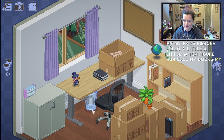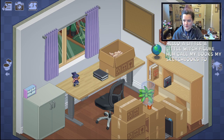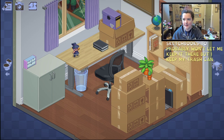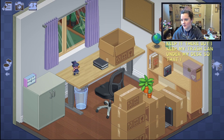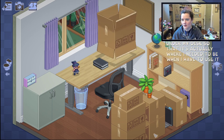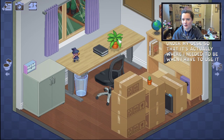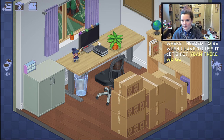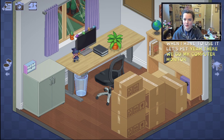All my sketchbooks too. Probably won't let me keep it there, but I keep my trash can under my desk so that it's actually where I need it to be when I have to use it. Let's put... yeah, there we go. My computer monitor. Need to be over there.